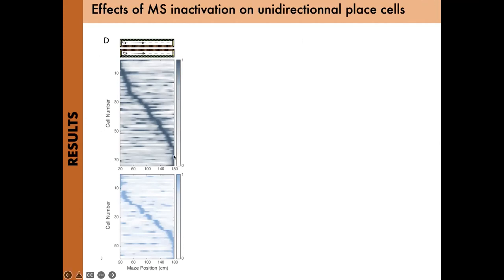So these are the unidirectional cells before and during the inactivation. We lost a little bit of them, approximately 20%, but this loss is nothing compared with the loss we have with the bidirectional cells. To quantify it, we did a calculation that is actually very simple to understand. For each cell category, unidirectional and bidirectional, we calculated the relative change: the number of cells after minus the number of cells before, divided by the number of cells before.